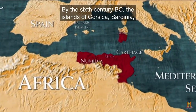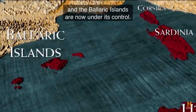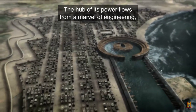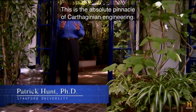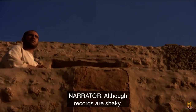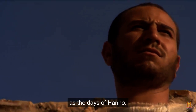6th century BC, the islands of Corsica, Sardinia, and the Balearic Islands are now under its control. The hub of its power flows from a marvel of engineering, the harbor of Carthage. This is the absolute pinnacle of Carthaginian engineering. Although records are shaky, archaeologists believe it may have been constructed as early as the days of Hanno.